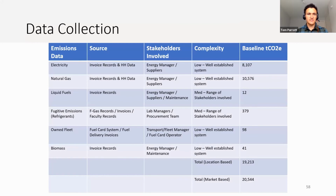In terms of data collection, I'll whiz through this a little bit. For us, we have good data sets for our Scope 1 and 2, and we have really good data sets for electricity and natural gas, as many companies now do. This is mainly about working with stakeholders though. This is about drawing together stakeholders, establishing new links to laboratories, to maintenance teams, if you haven't worked closely with them, who hold registers like the F-gas register, which is particularly useful when you're calculating your fugitive emissions, or invoice records for gases delivered to site, refrigerant gases delivered, and various things.